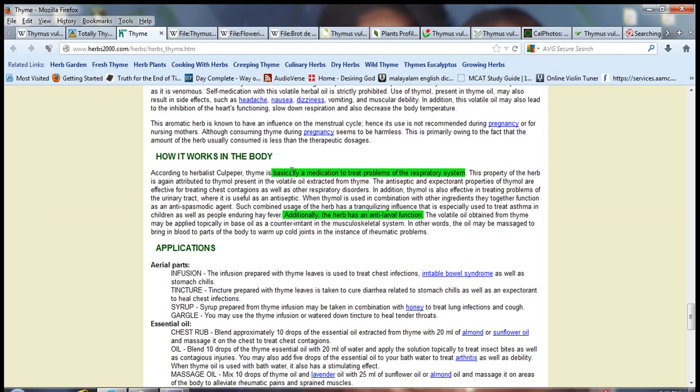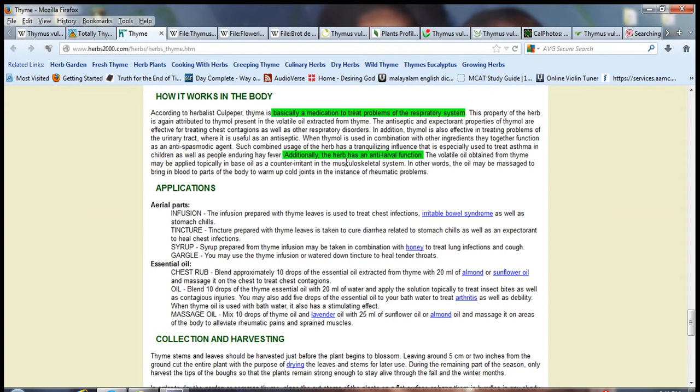Basically, this plant thyme is a medication to treat problems of the respiratory system. So it helps in clearing the air passage of the person.